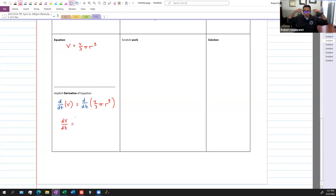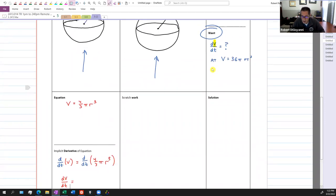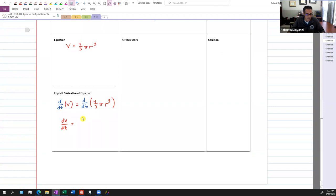And you should be very happy now because dV/dt appears now, doesn't it? Like here it is, it's right there. It's part of this equation. And guess what? That's what we're trying to find, right? So it better have appeared somewhere in our equation, and it has. So I'm happy about that.